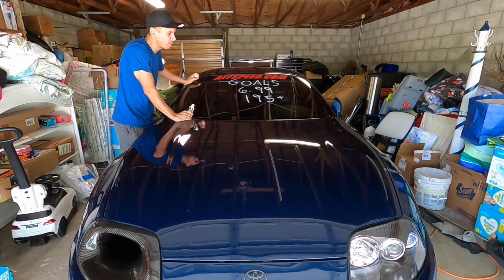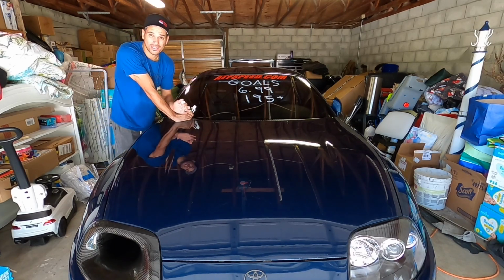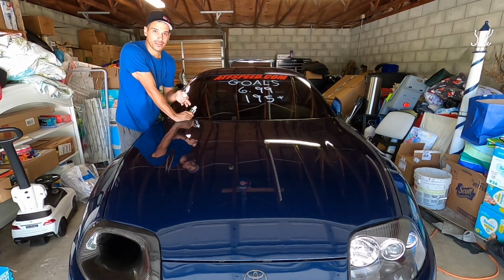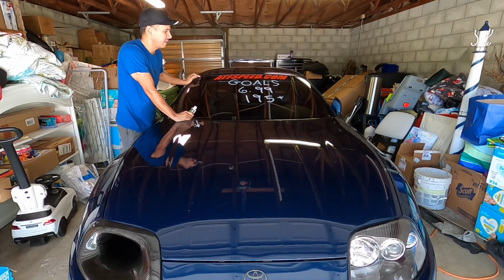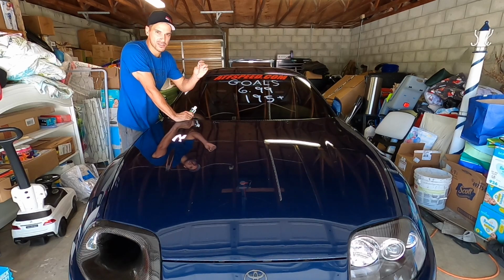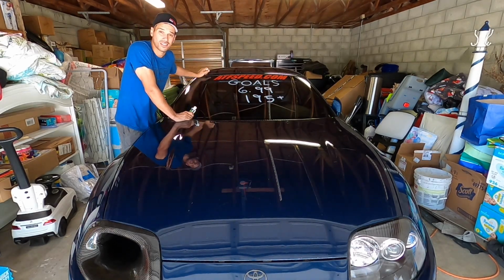Again, I would have never thought this car would lead me here. I've had this car for 10 years, and you guys know the story, but I've enjoyed it with the stock twins. I enjoyed it at 600 horsepower, 800 horsepower, and just little by little, it's had a crazy progression. And I've always made steps to make it just a little quicker, and that's still the path that we're on.